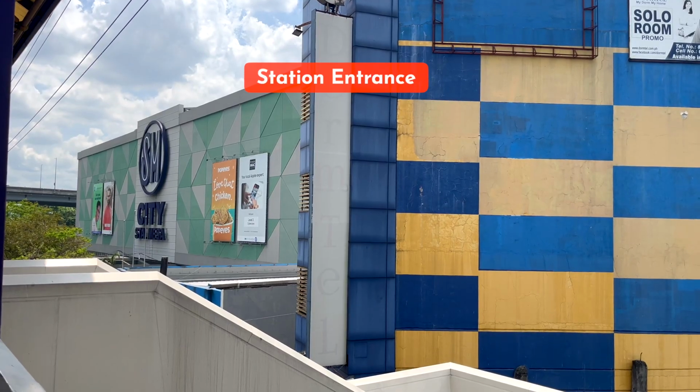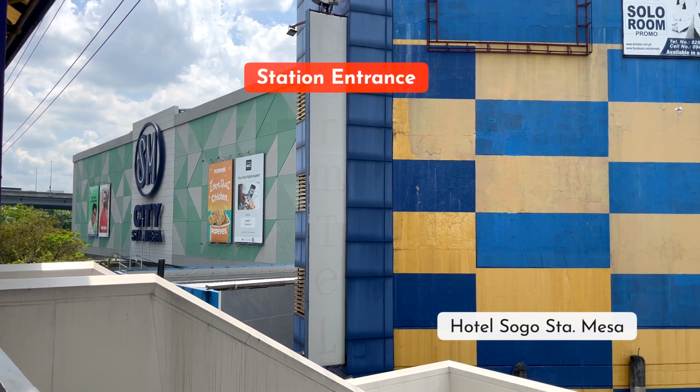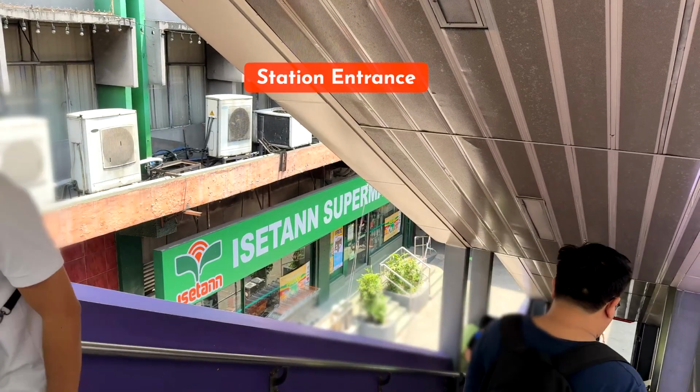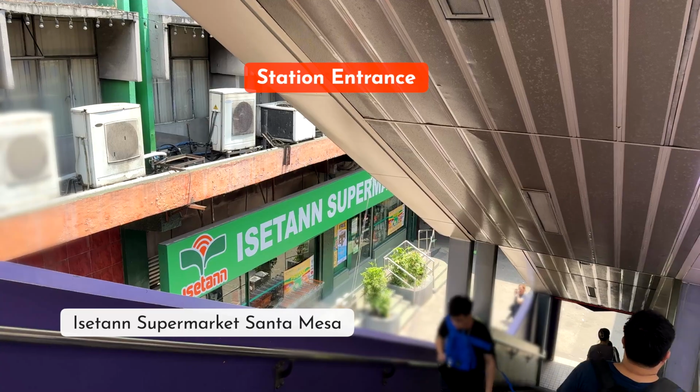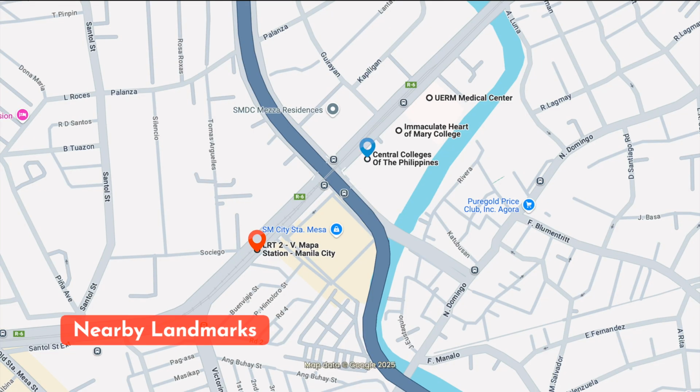You'll find the south entrance right beside Hotel Sogo Santa Mesa, which is also near SM City Santa Mesa. As for the north entrance, you'll find it right beside Isetan Supermarket Santa Mesa. Nearby landmarks at the station include Central Colleges of the Philippines, Immaculate Heart of Mary College, and the University of the East Ramon Magsaysay Memorial Medical Center.